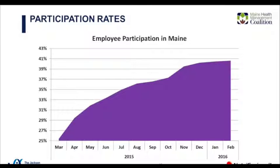So first, as I mentioned, we are talking about participation. So what you're seeing here, Maine employees really embraced NutriSavings from the day it was launched. On a national level, there were multiple surveys showing that a traditional wellness program usually gets between 8 to 12% participation over a 12-month period. And what we saw was that at the onset enrollment event in March, we were able to achieve a 25% participation rate, which is double the national average. And over the last several months, we have grown to around 41% participation.